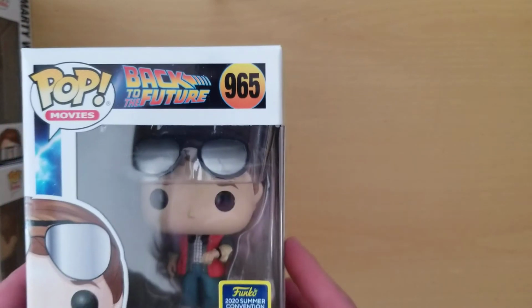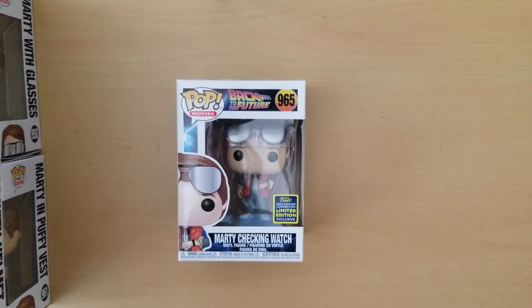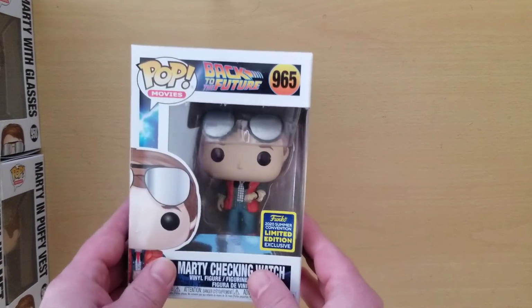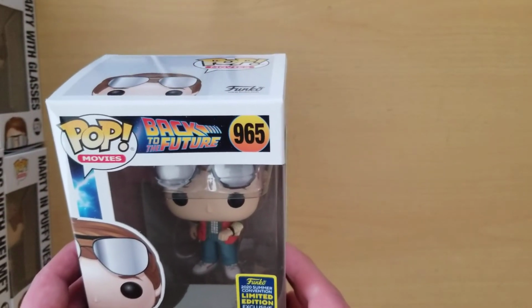But as is the case every year with some of these Comic Cons, and especially San Diego Comic Con, they tend to put out figures for all different properties. Well, this year Back to the Future was no exception. So they did come out with an exclusive. This is the Marty checking his watch. So again, Marty is set up with the orange vest. He's got his iconic vest and his checkered shirt and his sunglasses on, and really the only thing that stands this one apart is him checking his watch.